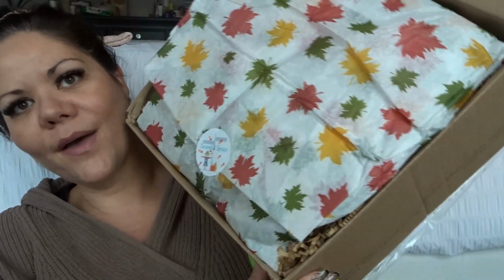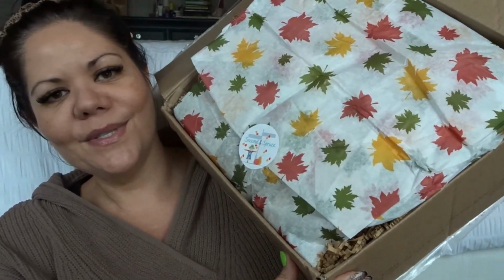So let me pick up the box. I'm going to show you the contents, the inside. Well, yeah, how the box looks. So this is Second and Spruce. And I have not opened it beyond just opening the top of the box.